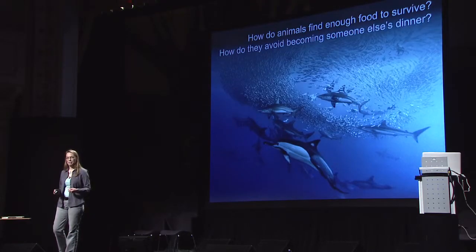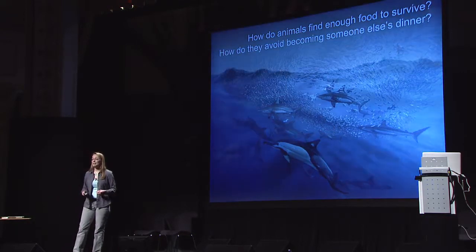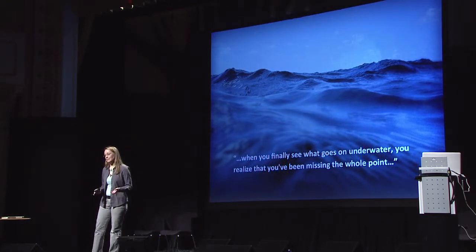So we started by asking this question: how do animals go about making a living in what seems like an incredibly challenging environment? And they've helped us to see that aggregations are really critical. They've given us a whole new way of seeing their world. When we look more deeply at the ocean, we are given new insights on how we interact with that ocean and what we can do to effectively protect it.